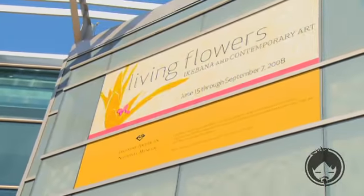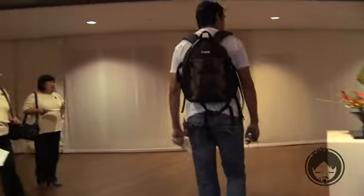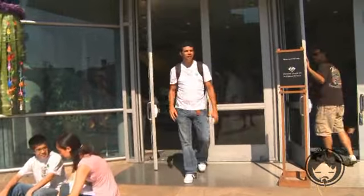Oh, what do we got here? A little flower exhibit. Maybe there'll be some chicks, actually. Okay, absolutely no chicks in there, so there's got to be food and alcohol.